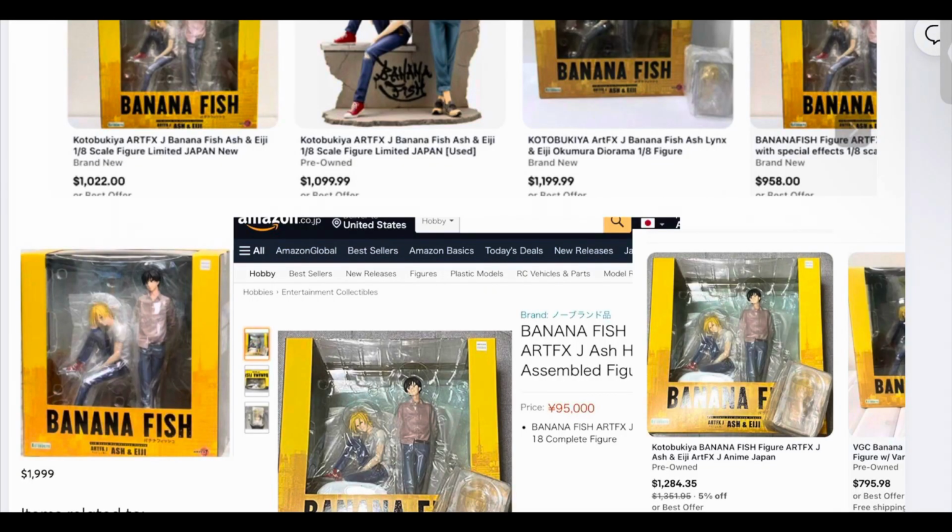I have also seen $800, $900, $1,000. I have seen nothing under 500. Like, 500 is the cheapest you could ever find these figures. And that's if you're lucky to catch somebody on My Figure Collection selling them. Like, never would you think, looking at these figures, that they are that expensive? Never. So I really hate scalpers. Jerks.